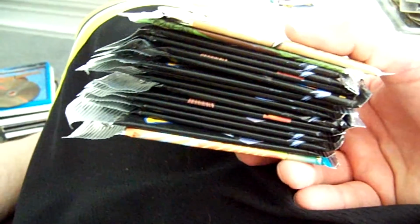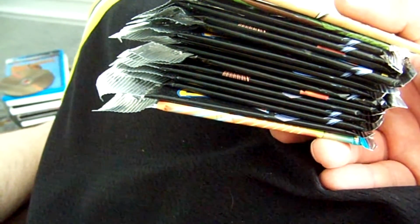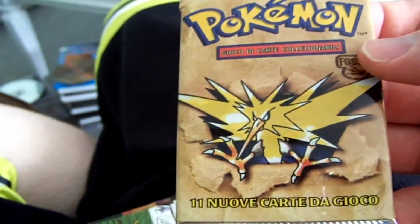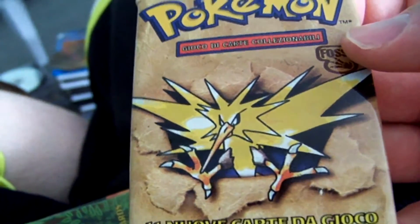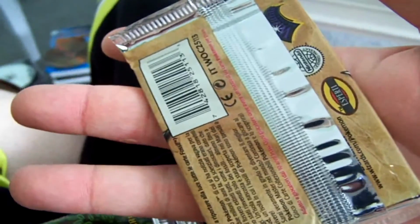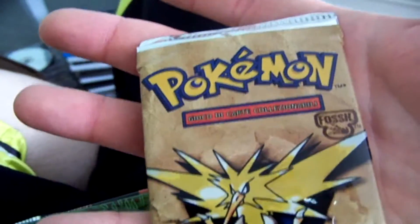And this is where it gets really good, guys. This was amazing. These are sealed booster packs. Pokemon Wizards of the Coast trading cards. I can't believe I found these. Like, I'm so excited I got these. We start with a fossil pack. This one isn't English. I don't know what language it is. These are all sealed. Probably going to be selling it because it's not English, or maybe I might keep it. I don't know.